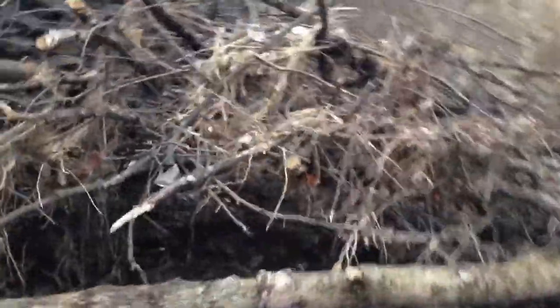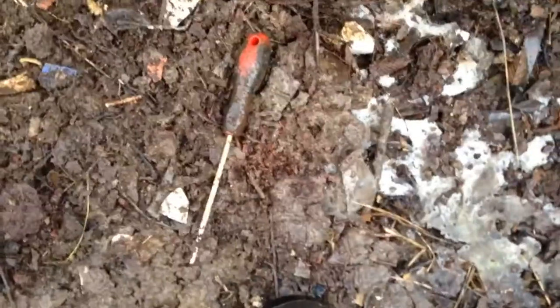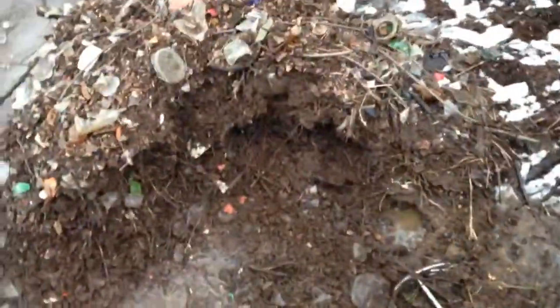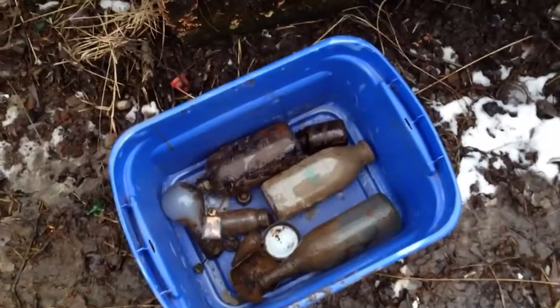I'm using one of my new tools I got for Christmas. It's like a rake and a hoe. And I got my shovel and my, I forget what you call it, brass, I'm going to call it plunger. You put it in the ground and see if you can hit anything. It's used for metal detecting. But right now I'm digging out of this lump. And so far I'm doing pretty good.